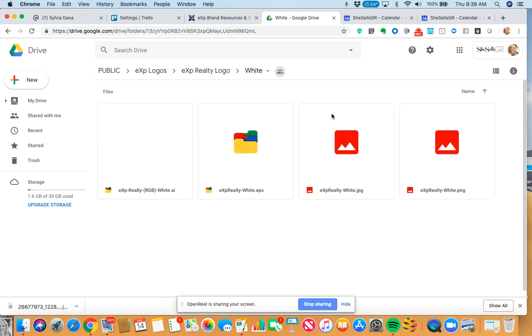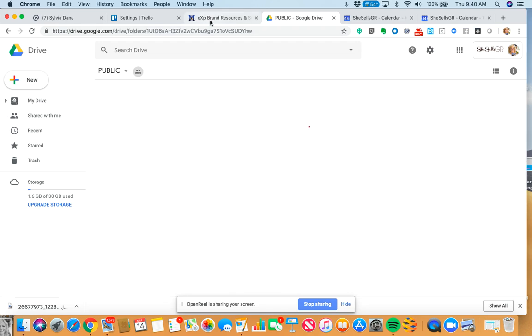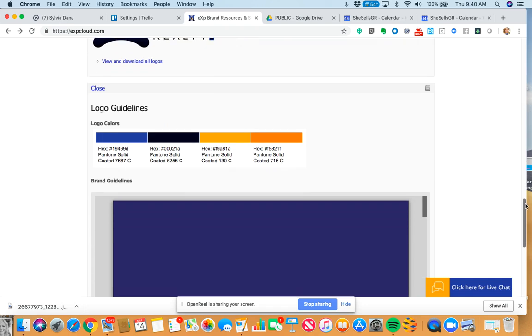A couple rules: you're not supposed to drop shadow these or have an outline around the logo, like a white outline or something like that. So FYI. And the way that you find out about that is you can see logo guidelines. It even gives you the colors. So if you are going to be having your own signs custom made, make sure it follows the color guidelines.